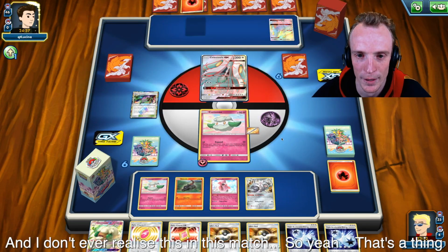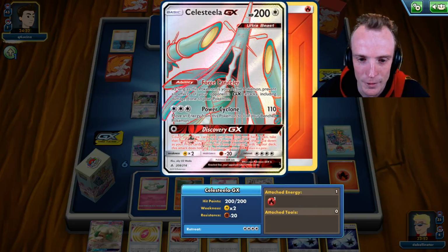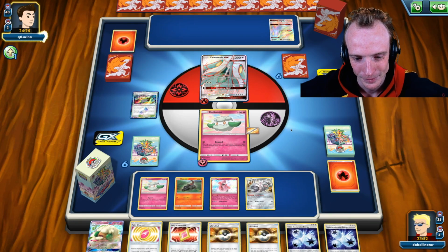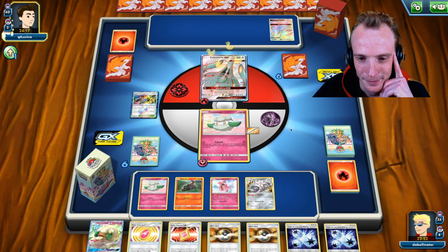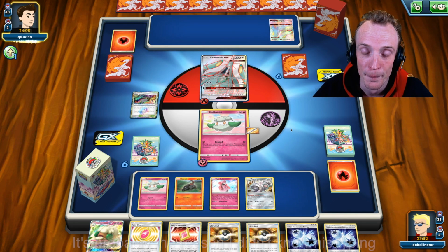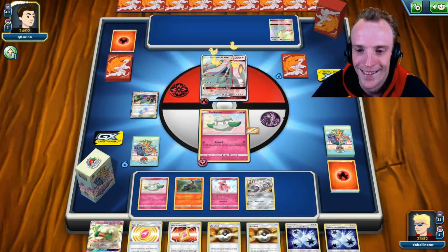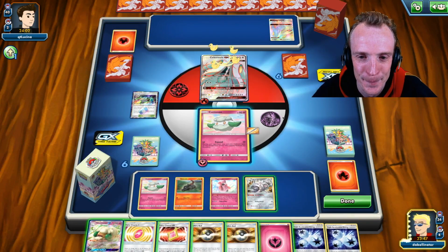Don't like the fact that you're hitting me for weakness. Really don't like that fact. What's Discovery GX do? Okay. That's a bit of a risk to try and pull off, if you want to try and get that GX attack. He had to take advantage of Heat Factory as well. That makes me sad. I don't think I've ever played against Celesteela. And I really don't ever want to build this deck. Pretty sure someone asked me to. I'm like, yeah, you know, maybe not.